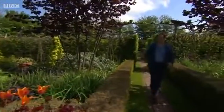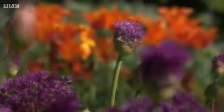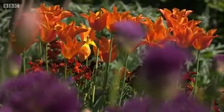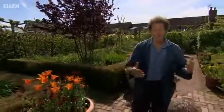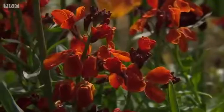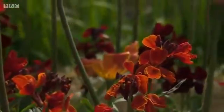The jewel garden, with its strict palette of jewel colours, is quite slow to get going. It doesn't kick in till the first tulips arrive at the end of April. But then it all starts to happen very fast. And from now through to October, everything about this piece of the garden is about colour. And the colours are arriving thick and fast.